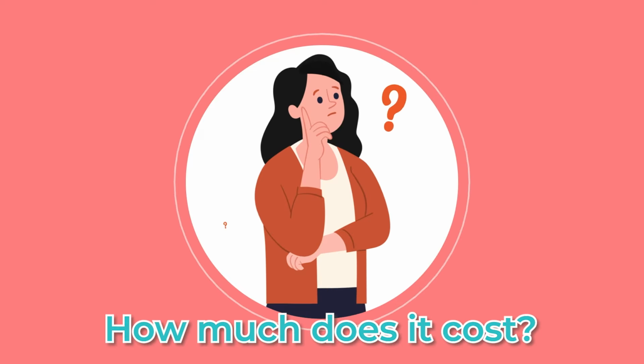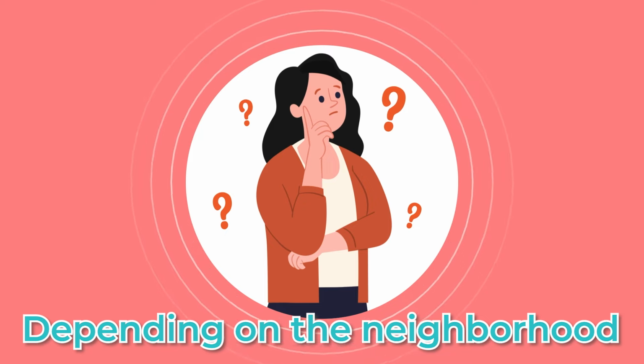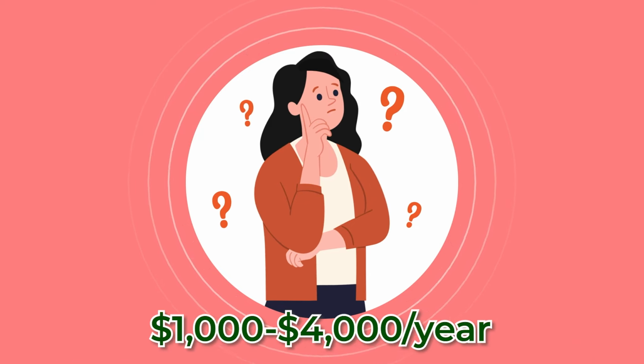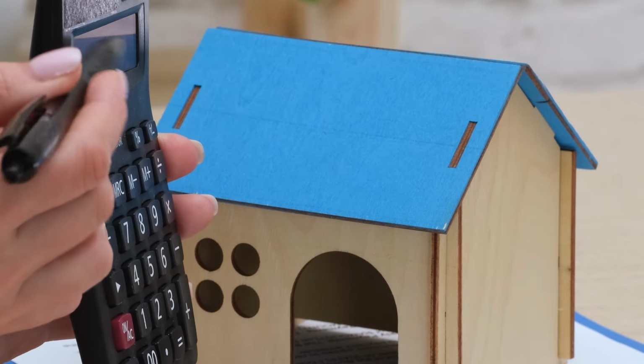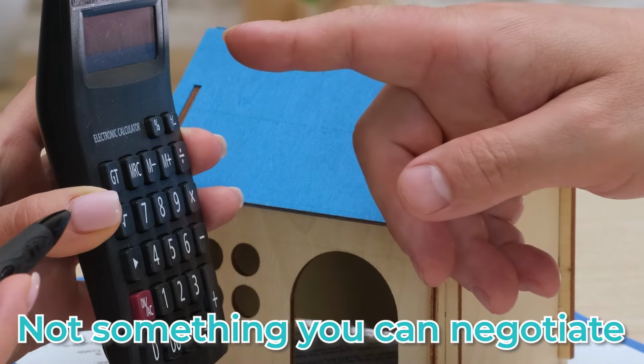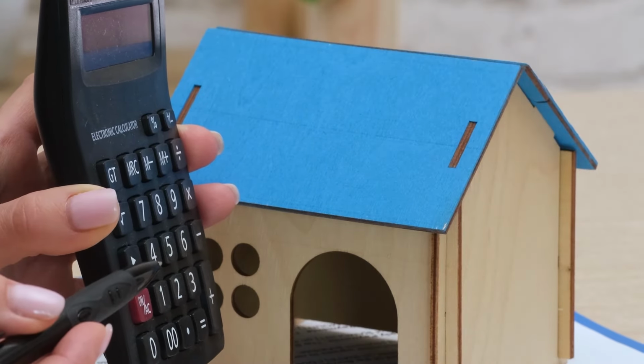So how much does it cost? Mello-Roos fees can vary significantly depending on the neighborhood and the home, but on average, you can be looking at $1,000 to $4,000 per year on top of your regular property taxes. And the thing about Mello-Roos is it's not something you can negotiate. It's set by the community and has to be paid as long as the Mello-Roos bond is in place.